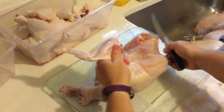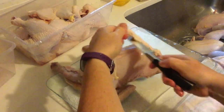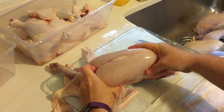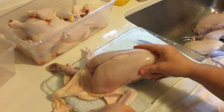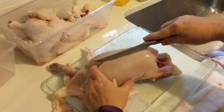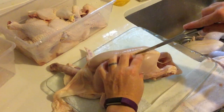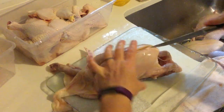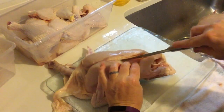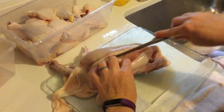Okay, now I'm going to take the breast part off. Now I can get the skin out of the way. We'll keep the skin attached to the backbone, but I don't need it on the breast, so I'll just go ahead and peel that off. There is a breastbone right down the middle here, so I'm going to try to bring my knife just along one side of the breastbone to start to cut away the breast meat from the bone, trying not to leave any meat on the bone, or as little meat as possible. Just sliding right along the side there.